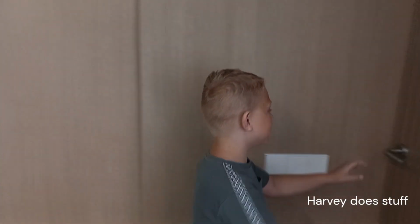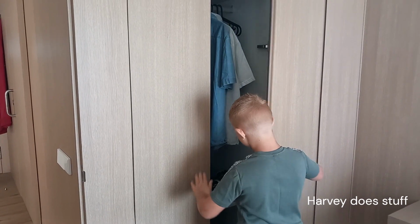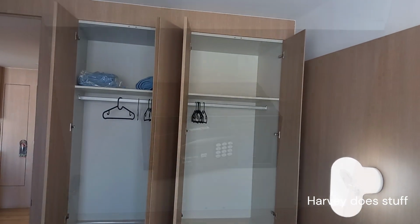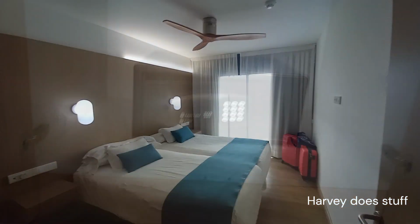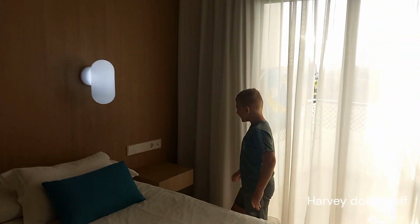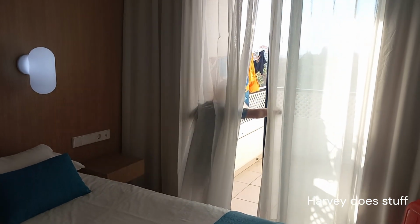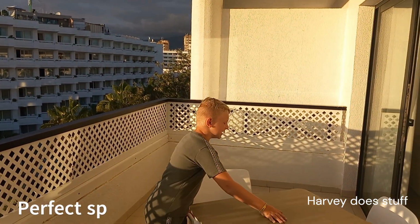And now I'm going to show you the bedroom. There's lots of storage room, a safe, two comfy beds. Next to each one of them, there's a plug socket and a hanging table. There's a patio door. And on the balcony, there's a table and some chairs.